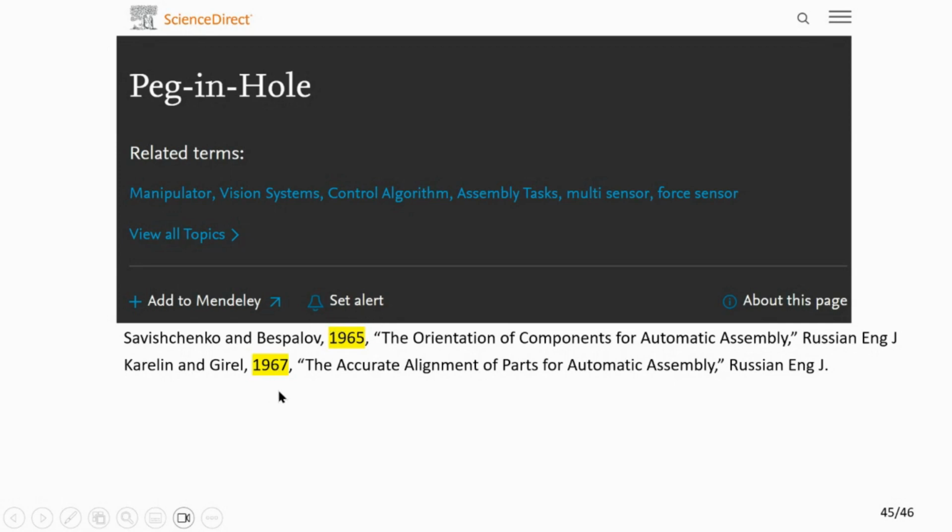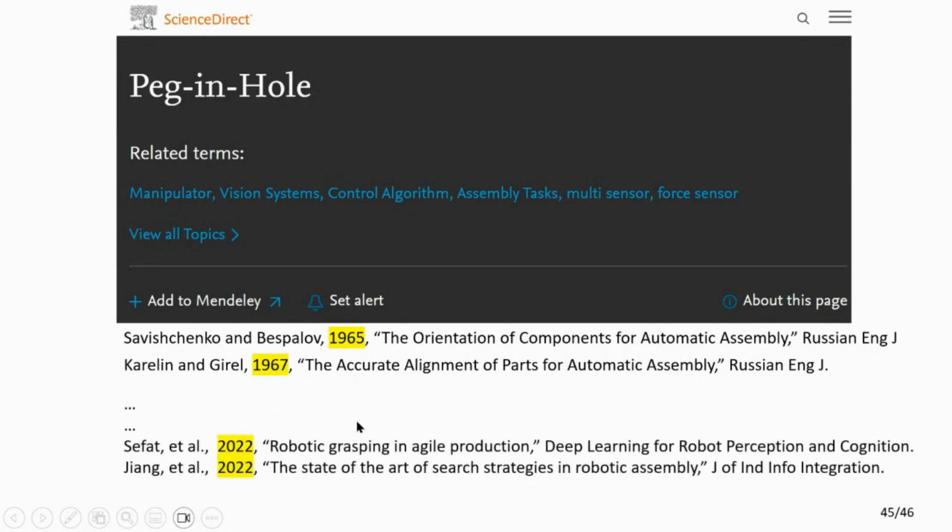So in 1967, there was another paper from the Russians. And then in 2022, there are still papers. And if you look at 2023, you will also find some papers on how to put a pin into a hole. Our first paper on how to pull the pin out of the hole was published in 2019. I believe that in 20, 30, 40 years' time, there'll be more people studying that process and the many processes that we have uncovered that we are still not studying. So it's not the end of robotic disassembly research.